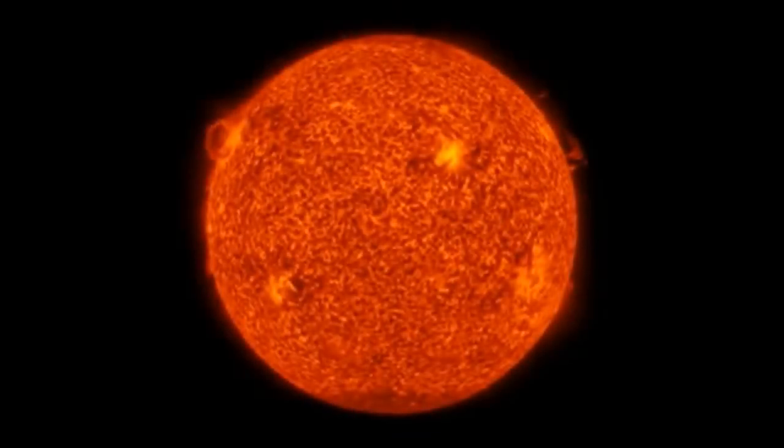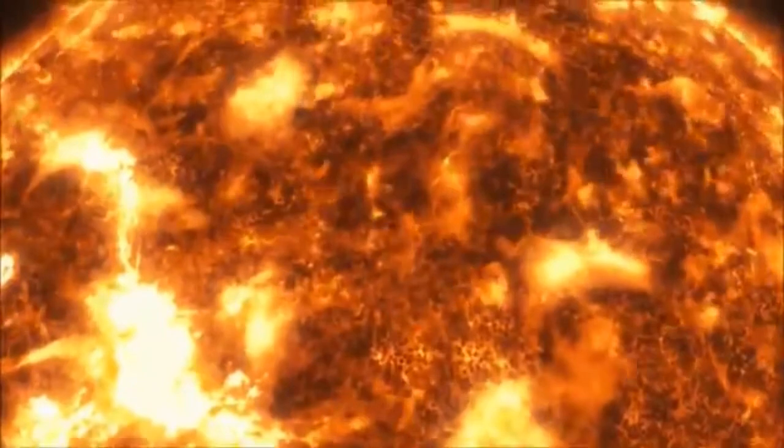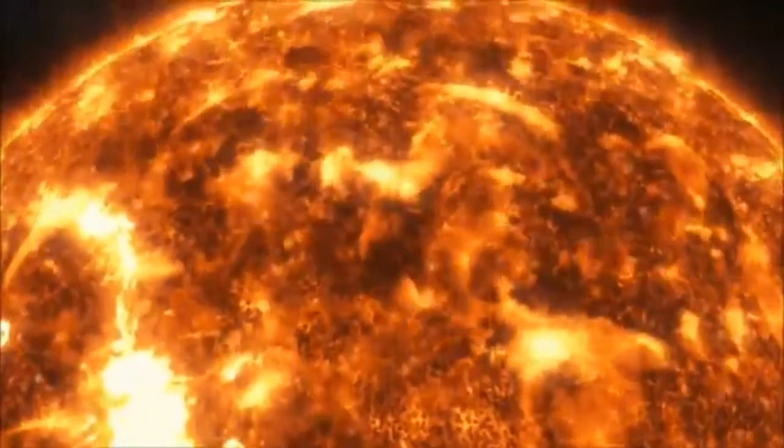The sun is also what allows us to live on Earth. Without the sun, there would be no heat. There would be no light. Plants could not grow. Water would freeze, and nothing could survive. The sun gives us heat and light because it is always burning. It is a giant ball of gas, mostly hydrogen and helium, and it burns at millions of degrees in its center.